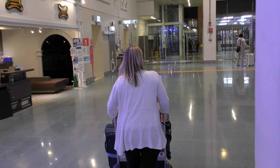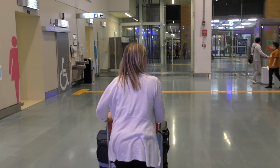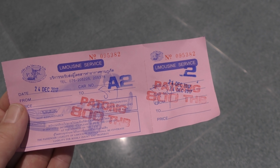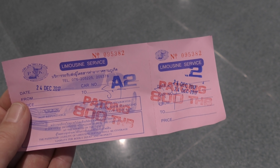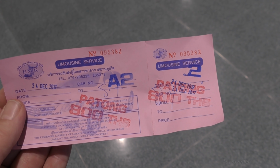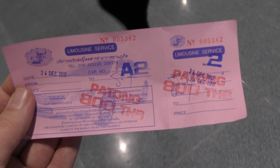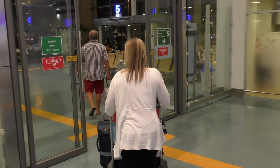It's a nice looking terminal they've made here, I must say. This arrivals area. And then we have the toilet just ahead. This is what our taxi coupon looks like. Remember, this is for a taxi, it's not for a minibus. We paid 800 bahts for a trip to Patong Beach. You must remember that prices can be different depending on where you're driving to. Now to find the taxi driver.